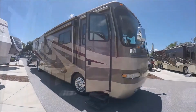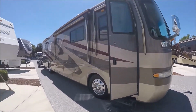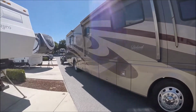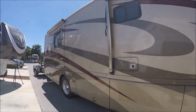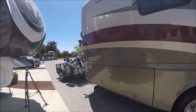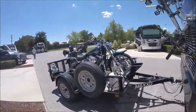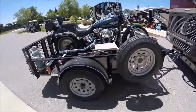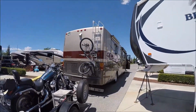And good luck. Okay guys, it's time to circle the wagons. We're heading west. Well, actually we're not. I'm heading south, California, down to Tombstone in Arizona. So this is what we've got to go through to get all this sorted out. Bike on the back, bicycle on the back.